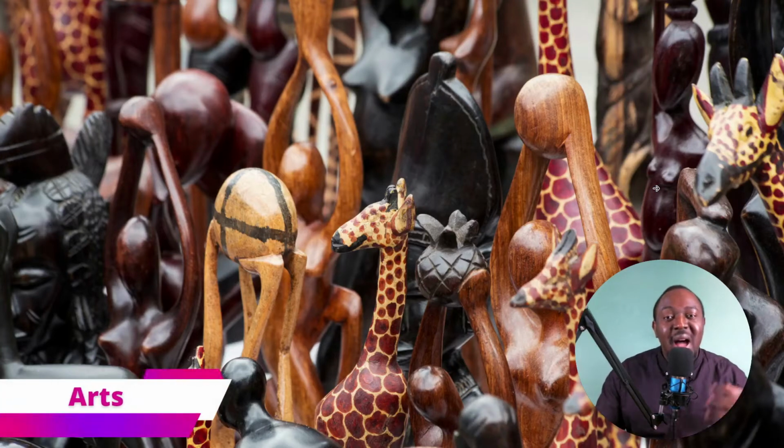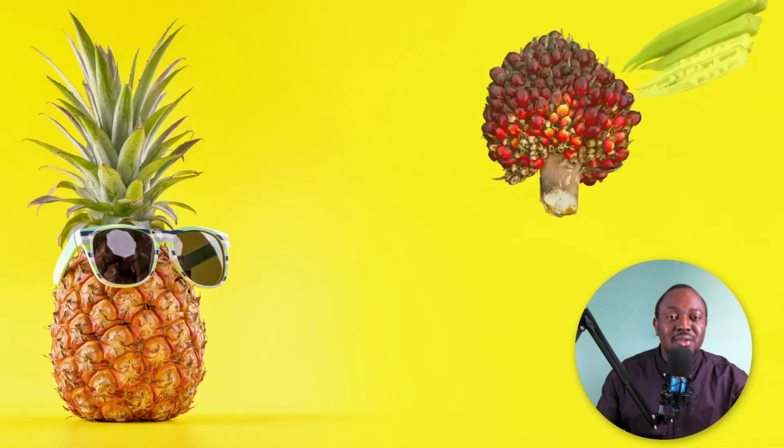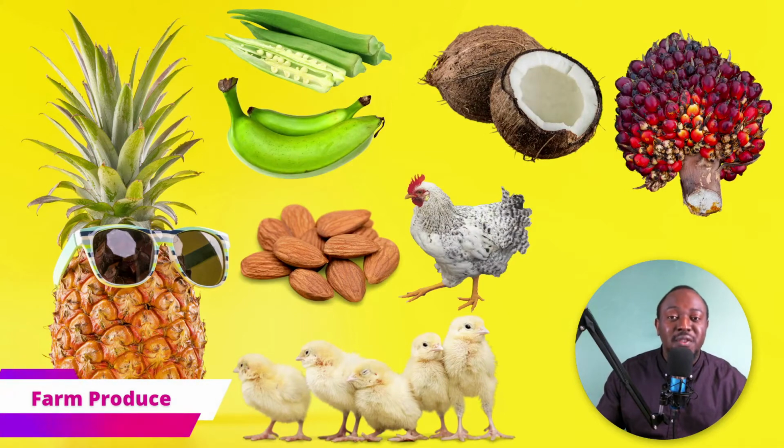So what are these products? The artifacts we have in Ghana, like our arts, the symbols, the art we do with wood, those kinds of things are considered non-traditional exportations. Our beads, our cloth and kente, earrings, all our fashion items, most of it is classified as non-traditional. Our fresh farm produce like pineapples, palm, coconut, okra, nuts, and also plantain.